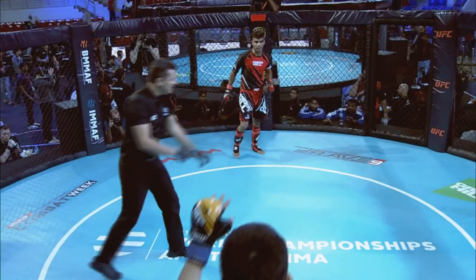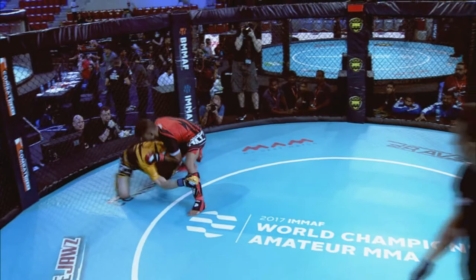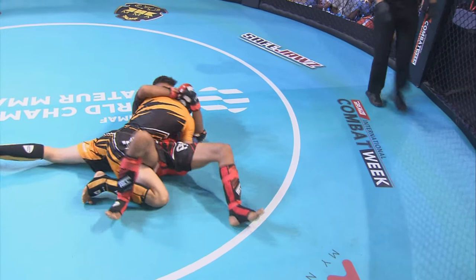Round two is on the way. Nice low kick by the Indian. Started with a nice low kick, he tried to throw one again. Oh, nice overhand and a double leg takedown again. Nice overhand by the Kazakh and then connected to the double leg. He's mixing it up really well. The Kazakh fighter seems really experienced.